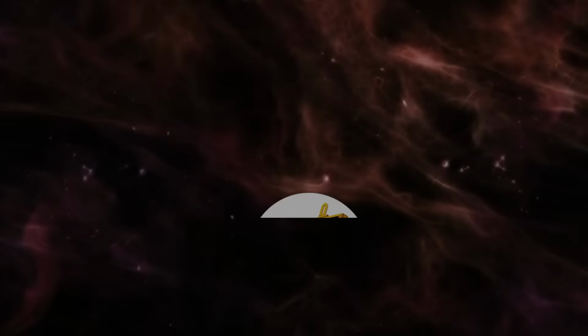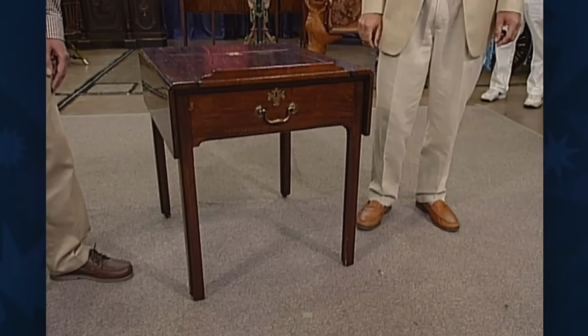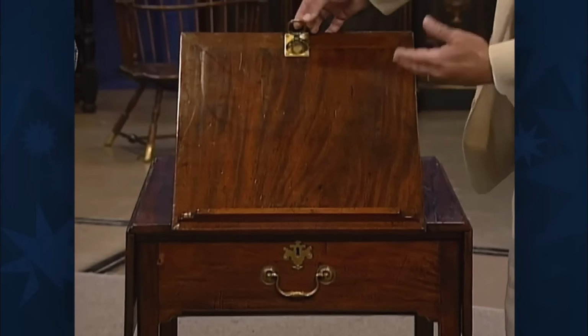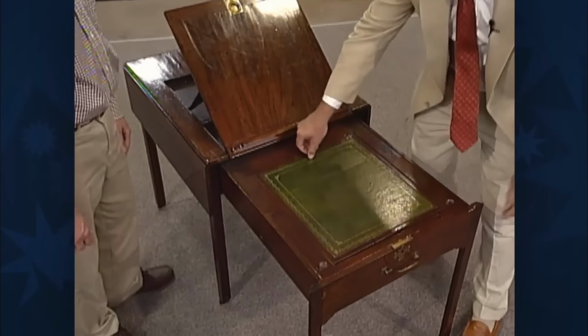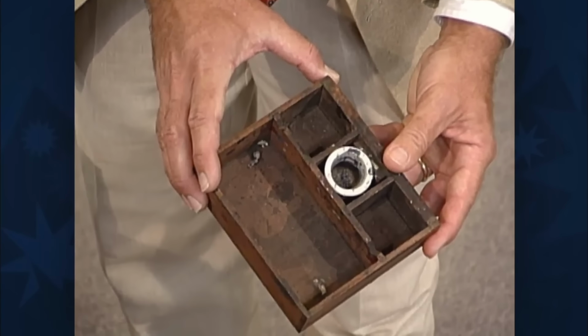I'm very surprised. The guest's mother bought a Georgian or Chippendale mahogany architect's table 25 to 30 years ago in New York, using it to prop up books. The appraiser demonstrated its features, including a lifting surface for oversized books or drawings, a pull-out and lift-up drawing or writing surface, and a storage compartment. It also has a candle slide and an inkwell.